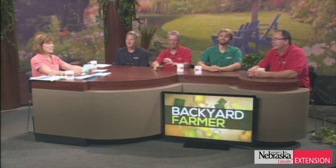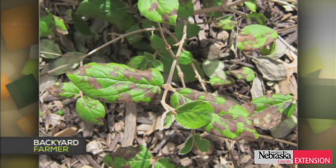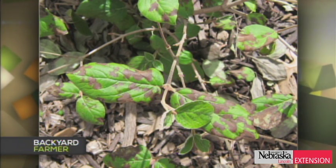All right, Kevin, speaking of pathogens or not, this is viburnum night. This viewer has Allegheny viburnum. It's a young one, and they're seeing these sort of brownish spots. They're wondering if this is a fungus of some sort. It's about a 4-year-old plant, as I recall.